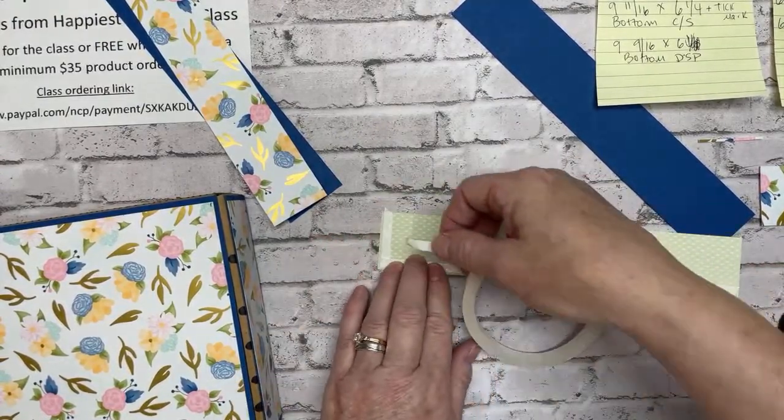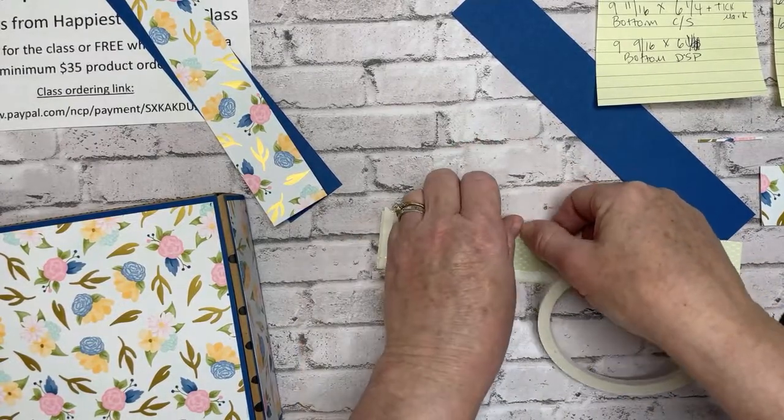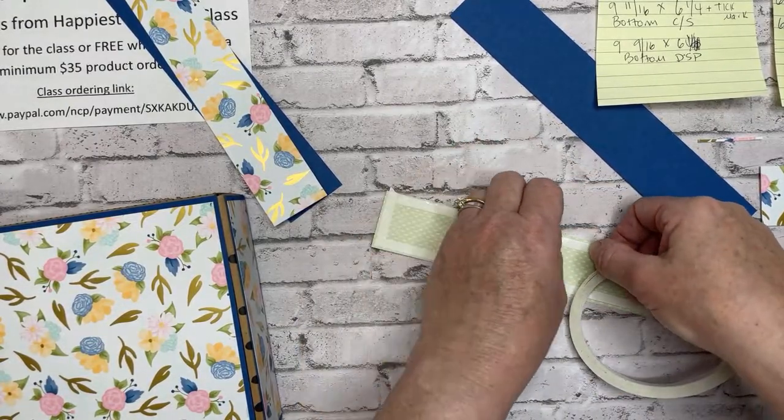Oh, the sun's out. We go from freezing rain to now it is sunny.